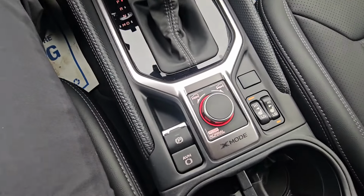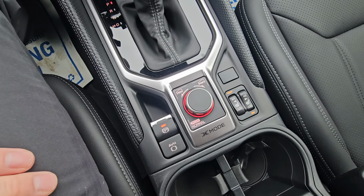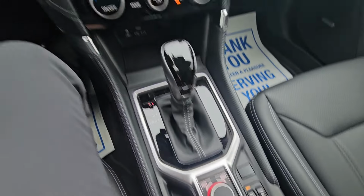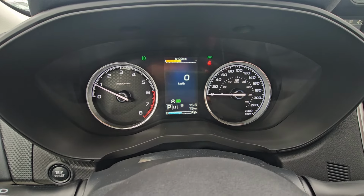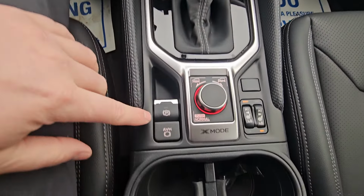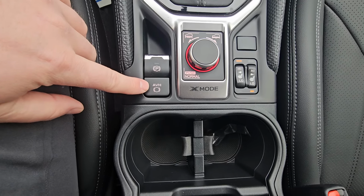Our parking brakes are electronic. You pull up to activate it. And if my foot's not on the brake and I push down, it doesn't go off. It actually says, depress brake, foot on brake, push down, and off it goes. AVH is a brake holder for construction, drive-throughs, rush hour traffic.